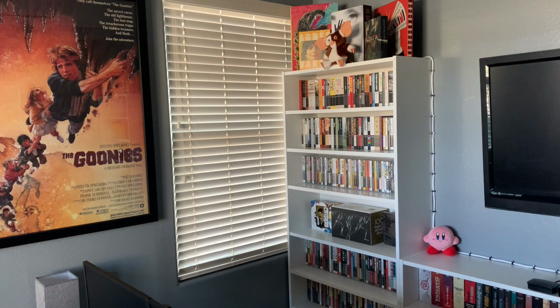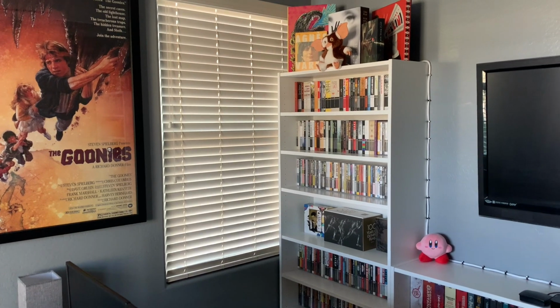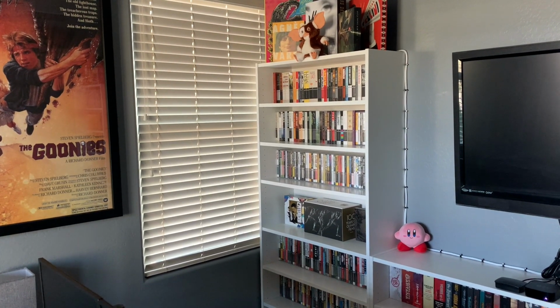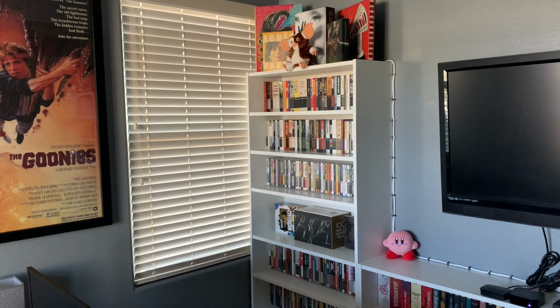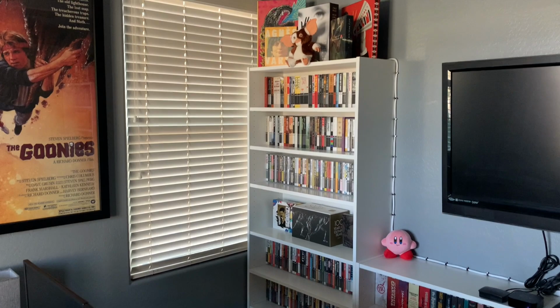Yes, my son and I have a constant game going where we hide this Gizmo plush doll. Anyways, looks like I just found it. It's just kind of a constant game we have going.